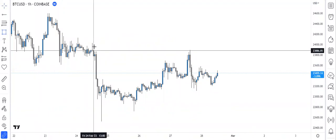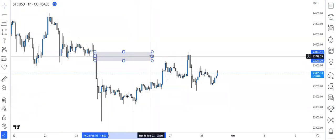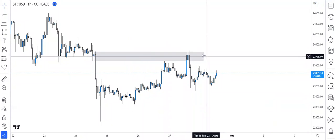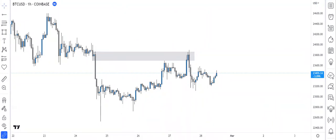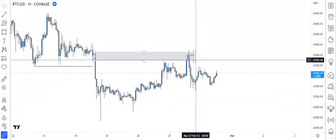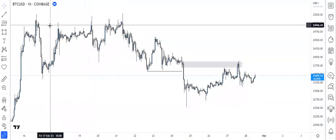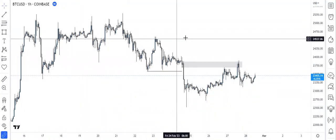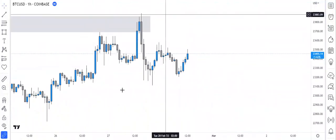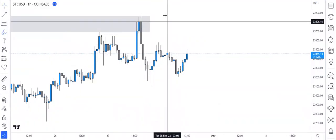Let me just label this supply. As you can see, price came and tapped. We had a bit of absorption from the supply as well, but it's still valid. And this supply broke structure low right over here. So price came and tapped that. I'm not going to care about all of this price action. The only thing that I want to get from this area is that the order flow is bearish.